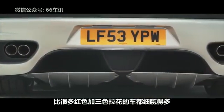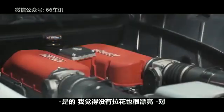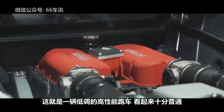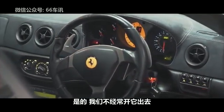To be honest, it's quite nice in this colour. It's a lot more subtle than some of the cars that are red with the tricolore stripe on it. Yeah. But I think it looks nice without the stripe. Yeah, it does. Is the term a sleeper? So it just looks like a normal car. It looks very understated, doesn't it? Yeah, that's right. It's not used very much.